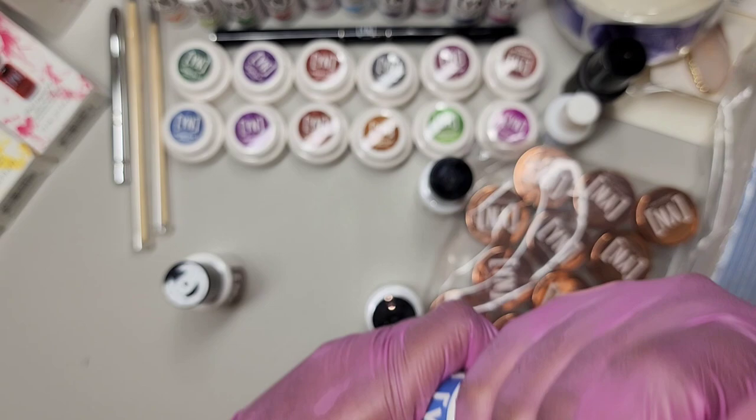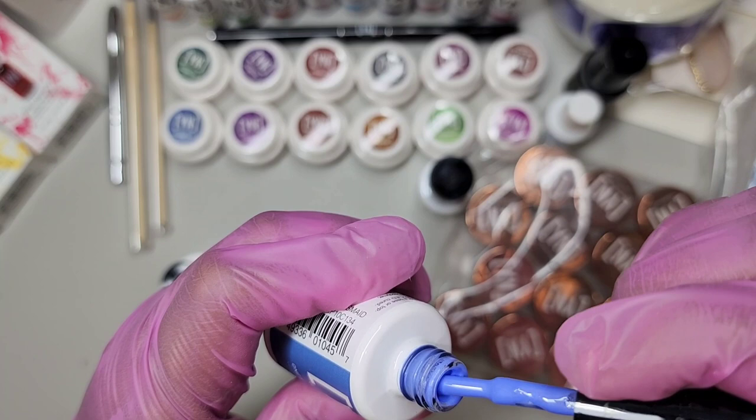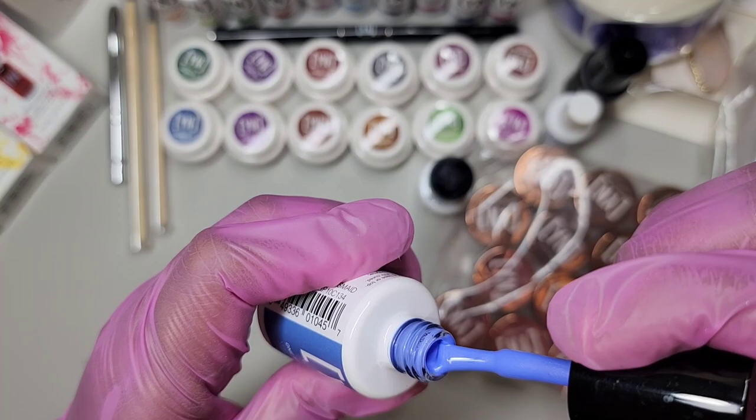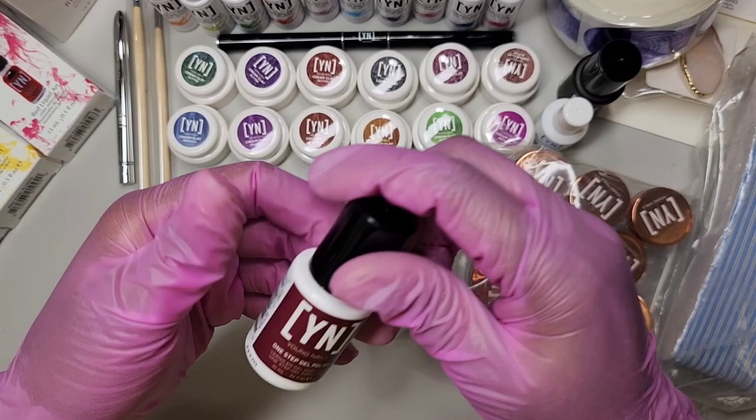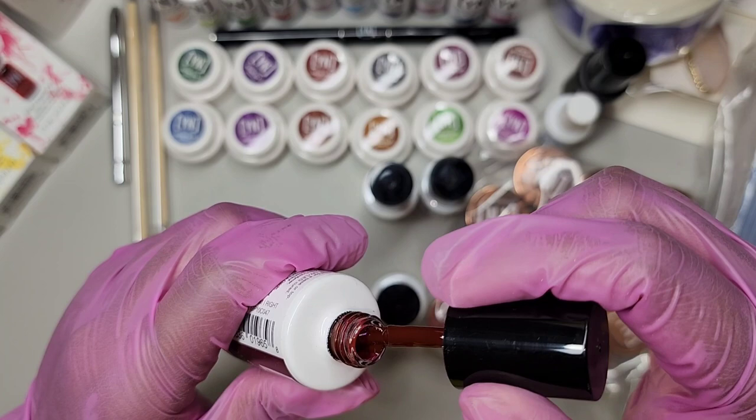Next up, we have a blue. Let us see. Ooh, is that current blue? You know that blue that kind of has a touch of the purple? Yeah, that's pretty. Next up, we have this burgundy, and I'm here for the shades of red. Deep, light, I'm here for it. This is a pretty burgundy color.